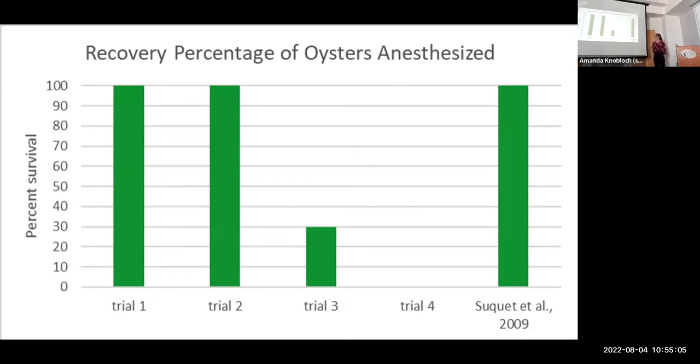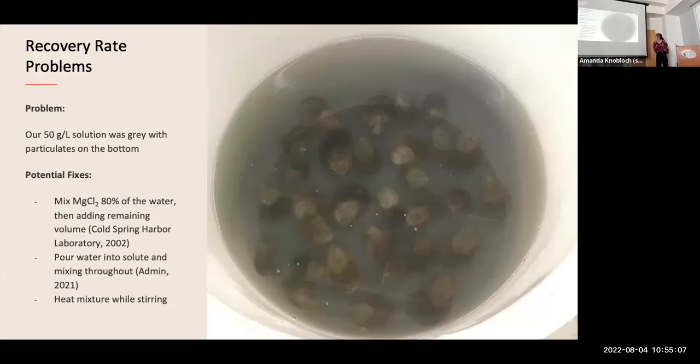So what we think, and it's kind of hard to see, is that this water should be clear. This is what the 50 grams per liter concentration is, and the water should be clear. So we think our problem was mixing the 50 grams per liter into the water; we could have done different things in actually mixing it. Some potential fixes that people recommended were to pour the water into the magnesium chloride and mix it throughout, or heat it. There were many different things we could have done to try to fix this problem in a later study.